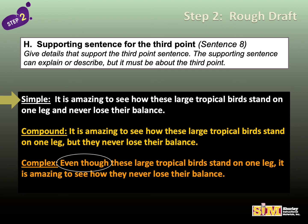Sentence number 8 will contain the supporting detail for the third point. It can explain or describe, but it must be in regards to the third point. Look at the example. It's written as a simple sentence which says, "It is amazing to see how these large tropical birds stand on one leg and never lose their balance."